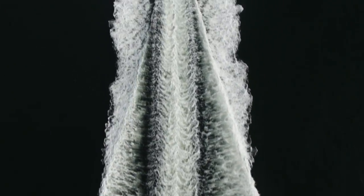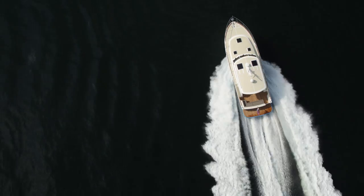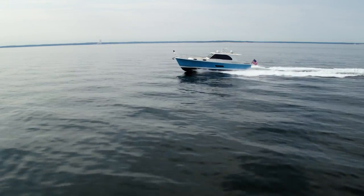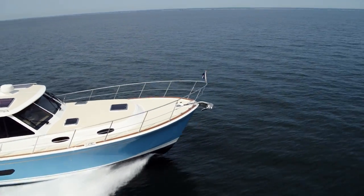With twin 435 horsepower Volvo Penta IPS 600s, Eastbay 44 effortlessly achieves a top speed of 32 knots while sipping only 44 gallons per hour of diesel. You can expect a high cruise speed of 29 knots or throttle back to a sprightly 25 knots for an approximate 470 nautical mile range.